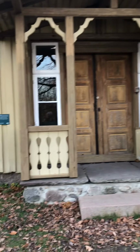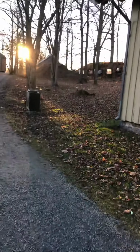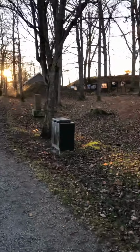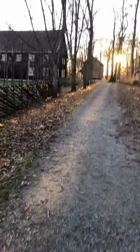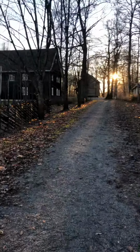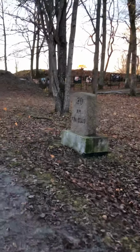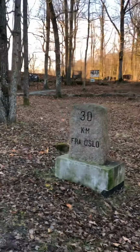Okay, where are we? 72 meters south. South? Oh, south is there. South, yes. Is there. That one. This one. 30 kilometers from Oslo.